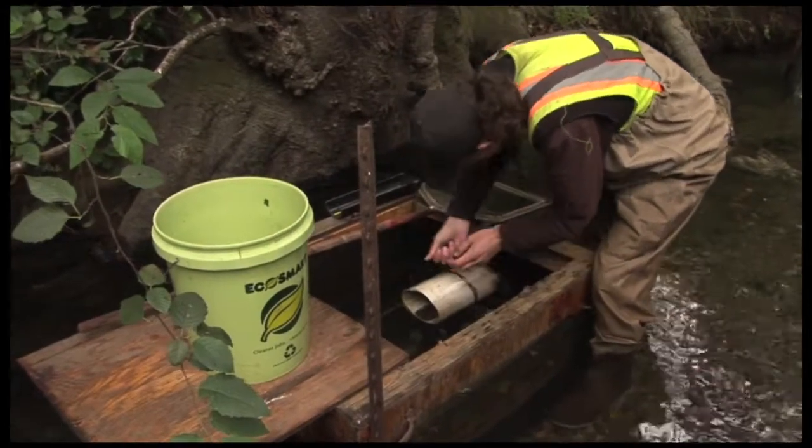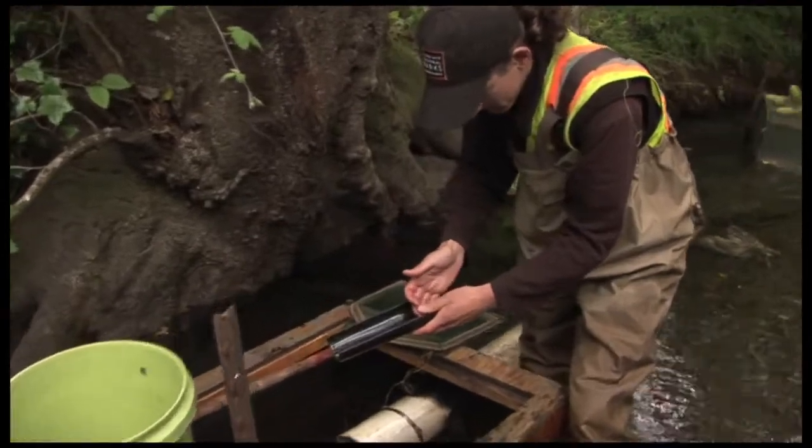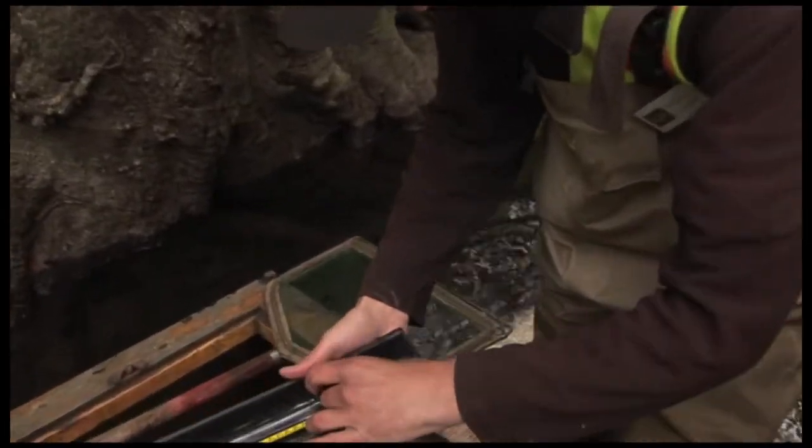It's nice to actually be able to hold one of these little threatened frogs and take it to a safer place. About 15 of the juvenile red-legged frogs have been captured so far, a good sign that the breeding program for this severely threatened species is working well.